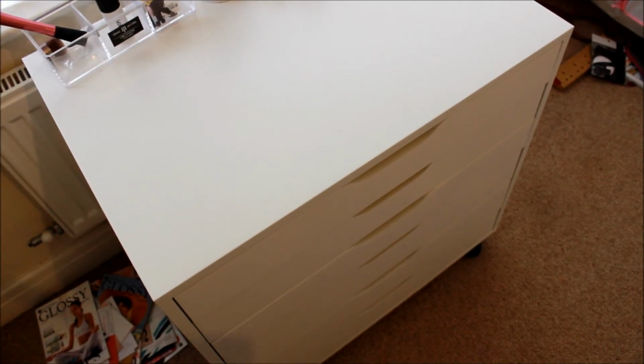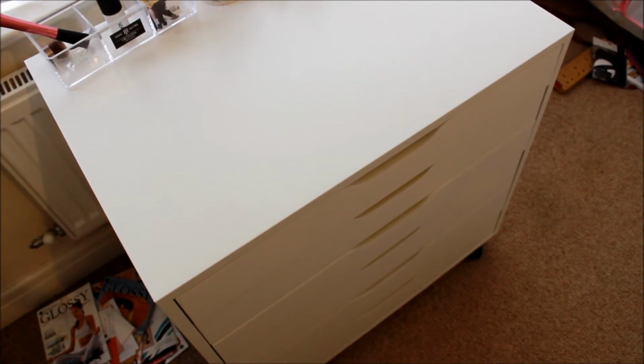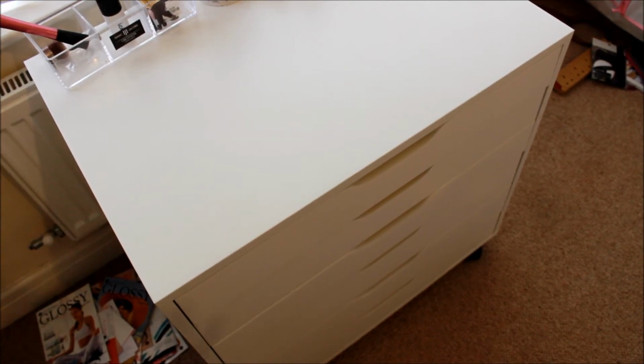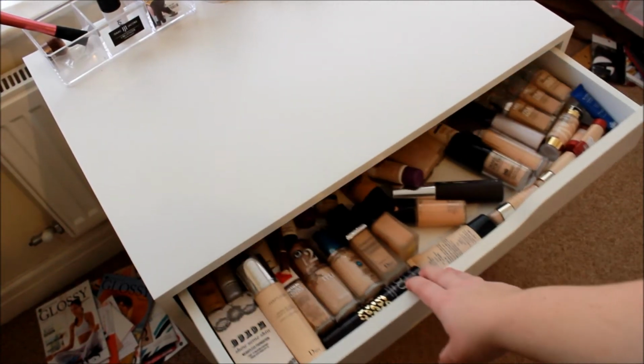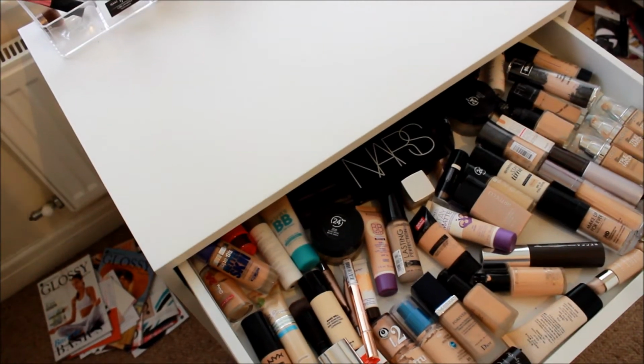Next to it on the floor I have got some little glossy box magazines that I keep meaning to read. I had to actually pull them out of a shelf and think, right, I need to get through these. Before, I just wasn't reading them. So my top drawer is one of my favourites. So this is my foundation drawer.